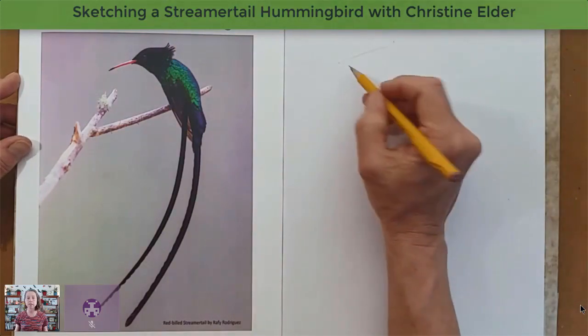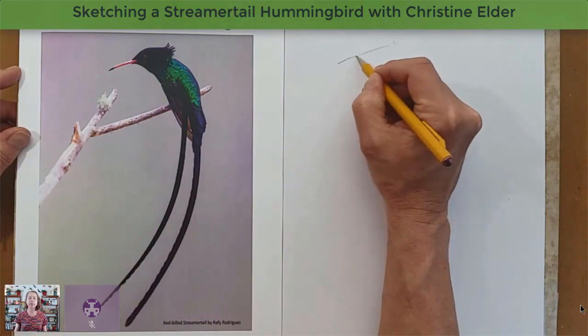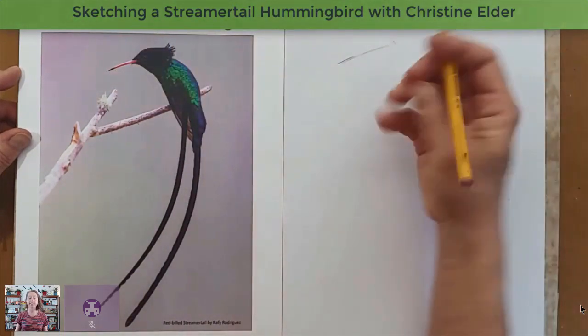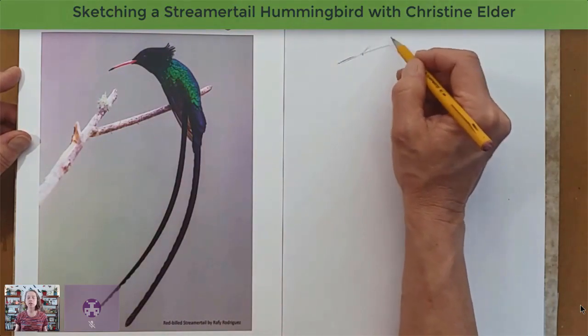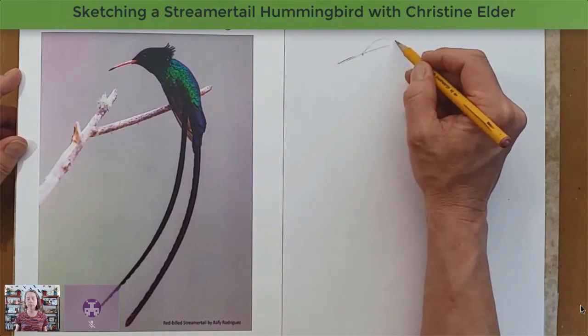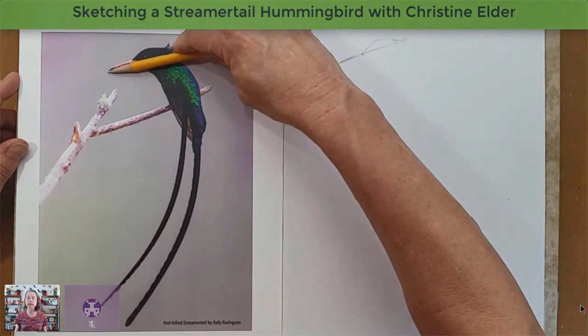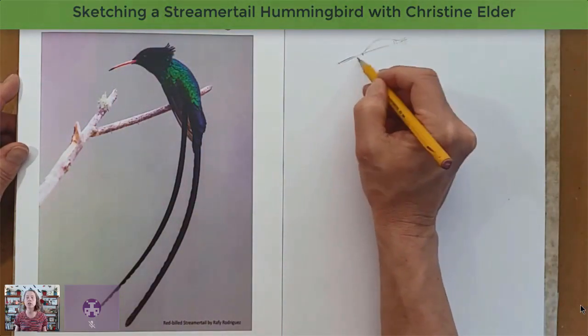And you see I'm using my pencil. I do that a lot. That's just a line that represents the bill and goes through the middle of the head, because the eye will be sitting on that line as well. And then I'm drawing a teardrop shape. And that's just a start. So be very light. I want you to be lighter than I am if you can. This is just darker so that you can see it.